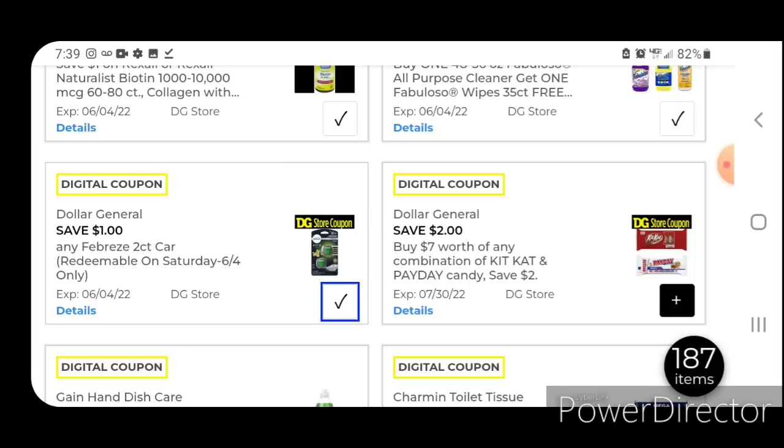Next up, we have save $2 when you buy $7 worth of the Kit Kat or Payday candies. So there's different ones that y'all can pick up with this coupon. They start out at $1 each on the single bars of candy.